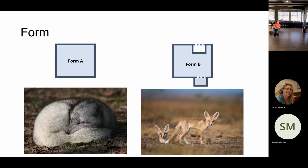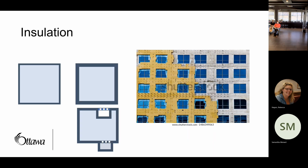And then I'll go through the high level concepts of why we're trying to inform this early on in design. And I'm sure some of this will be repeat and familiar to you, so I'll try and go through this relatively quickly. So form is one major component that's dictated at the site plan stage and in that early planning design stage. And form plays a big role in the heat loss of buildings. I think the natural world example is a really easy way to visualize why that is.